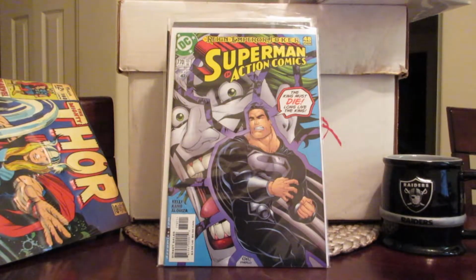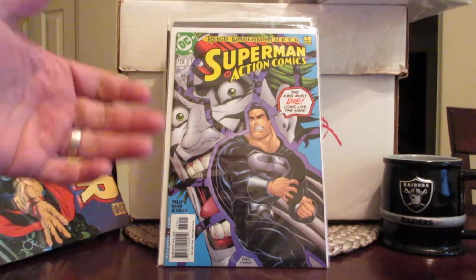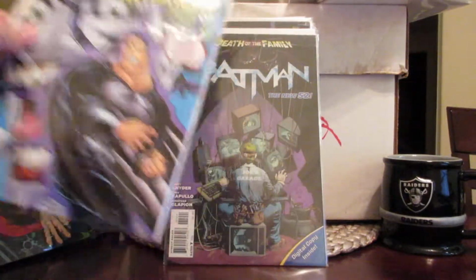Action Comics 770. Again, no spec value on this, just a great Joker cover. Superman's gonna be in his black costume. I don't know, man. It looks nice, so I took a stab at it.